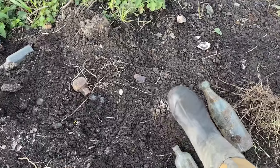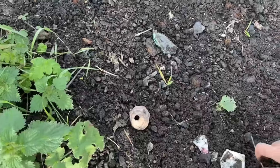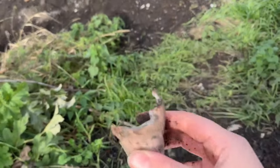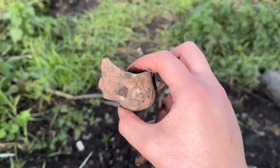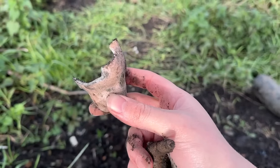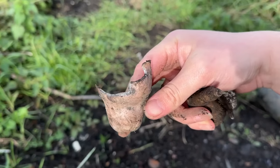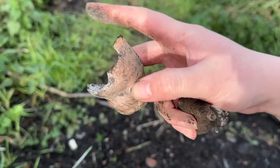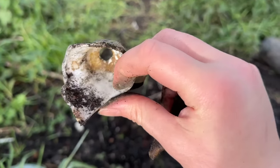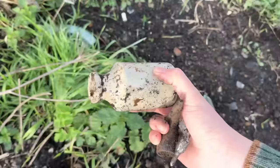Oh, and up here I've spotted something. Look, something else I like finding. It's a part of a doll's head, but it's knackered. There's not much of it left. If there was more of the face at the bottom, I would have kept it, because we put these in little plant pots and then grow succulents out the top. But yeah, not much of that left, just the neck. Gonna take some more of these though.